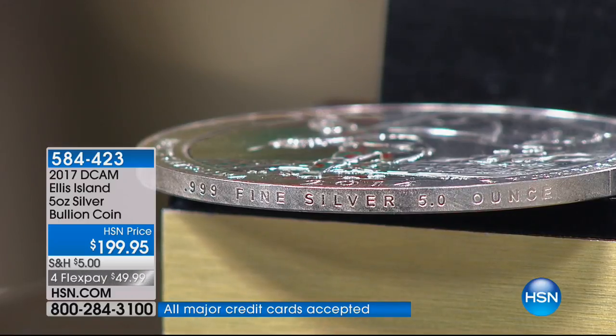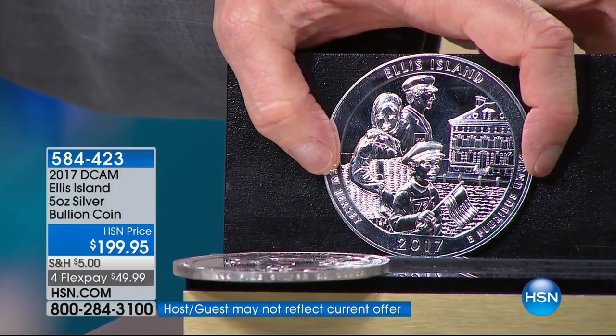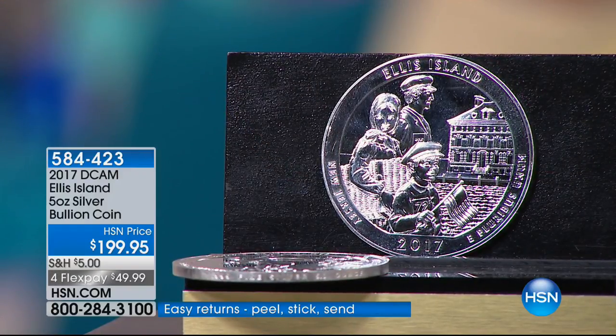They started these out in 2010, and it created a huge uproar. Those 2010 coins sell today for $400 to $600 a piece because of the numismatic value, because they only made about 22,500 or 24,000 of each one. Well, this is the brand new release. This is the Ellis Island, folks.